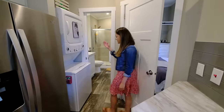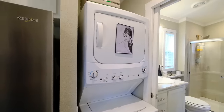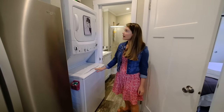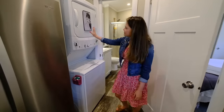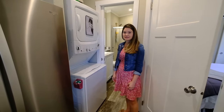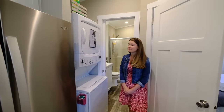And then we've got the stand-up washer and dryer, which is nice. This has taken the place of my laundry hamper. I just throw everything in there. Don't tell my mom that I don't separate whites and colors. And then I've learned, since everything is a magnet, you can put little magnets on there to hold your laundry detergent and other things, make it a little more convenient. Since I am short, that's the only other storage space I have up there.